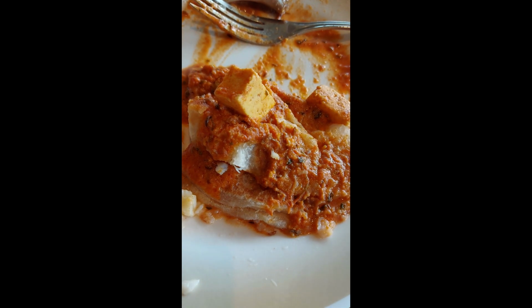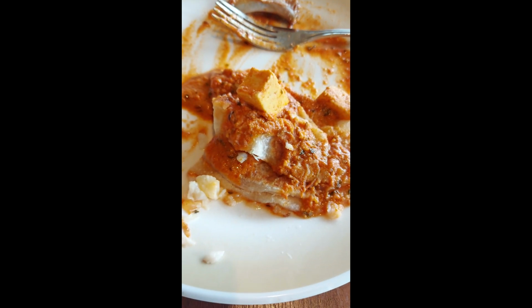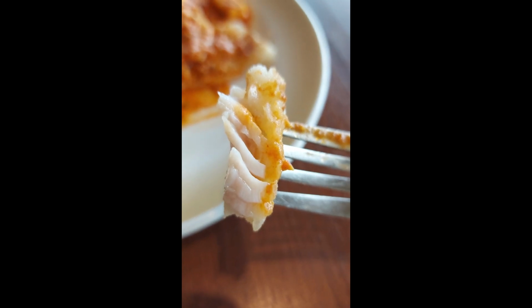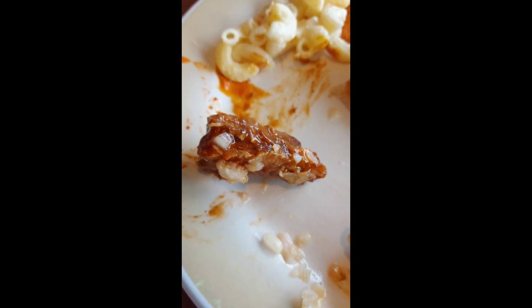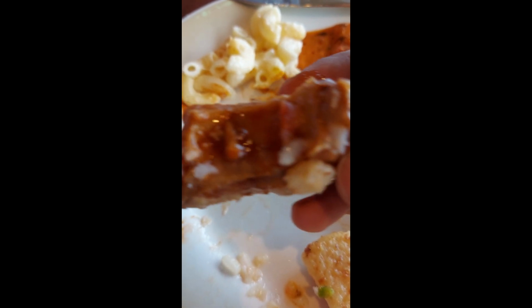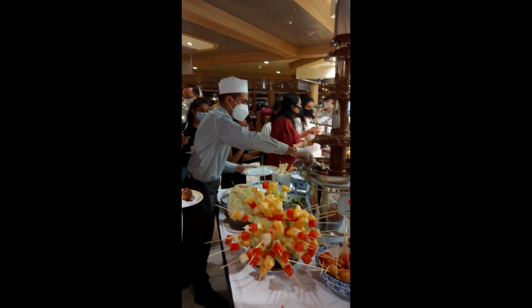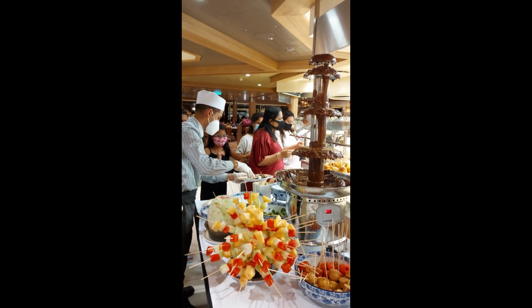Next, we tasted paratha with paneer butter masala, and yes, it had the perfect Indian flavor. The barbecue fish was perfectly cooked and it was very soft. The pork ribs are coated in a spicy sauce and it was spicy and juicy. No, seriously, what is this place? This is heaven.